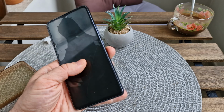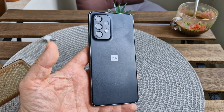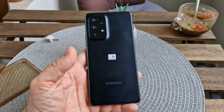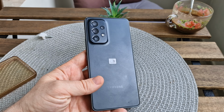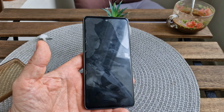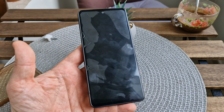So without further ado, this is my A53 that I have been using for the past 2 years, but it was time to upgrade. There are a couple of main reasons why I decided to upgrade from this smartphone. First of all, the memory of 128 gigabytes wasn't enough for my needs. I needed a smartphone with more memory, even though many consumers these days are relying entirely on the cloud and have all of their content stored and backed up on the cloud. I still rely on internal memory, and one of the key reasons to switch to another Samsung Galaxy smartphone was the limited memory of 128 gigabytes.